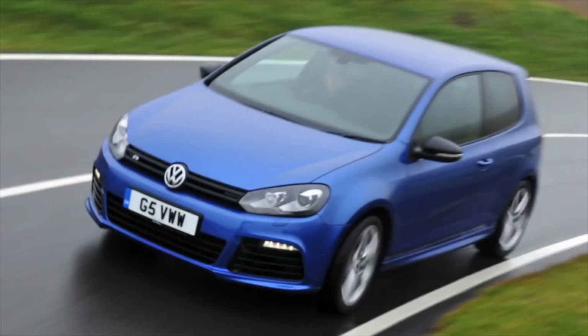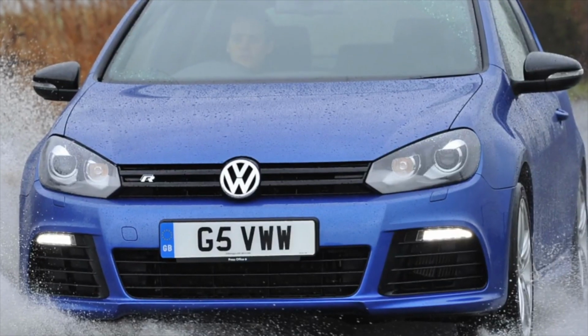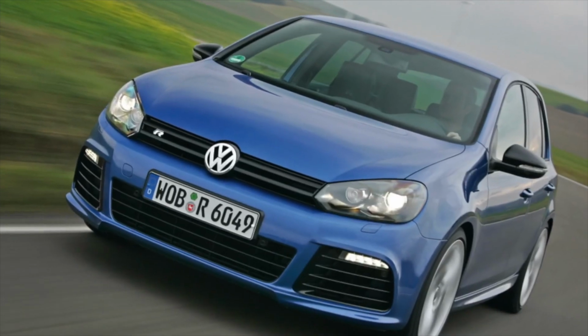The strongest competitor of the Golf V is its twin, the Skoda Octavia II. The basic 5-door version has a larger boot.